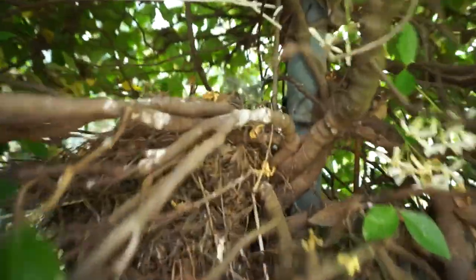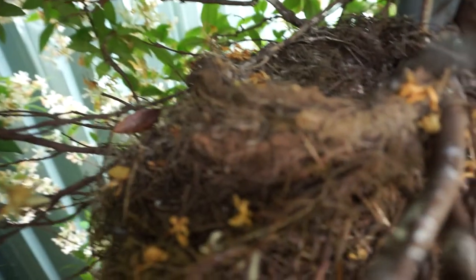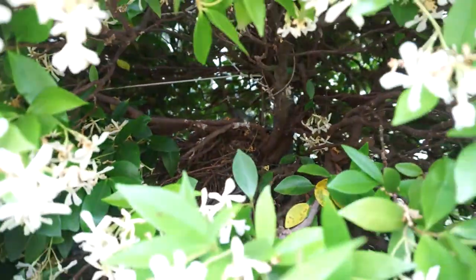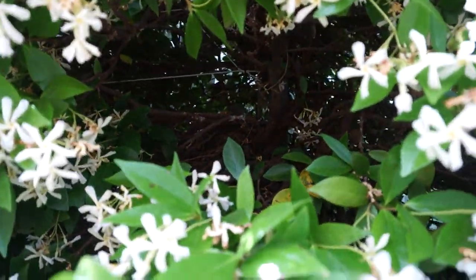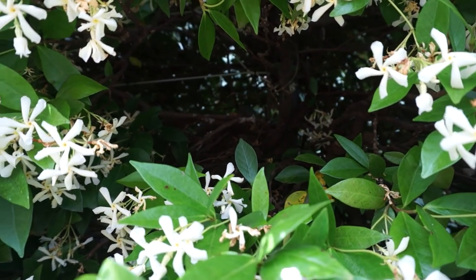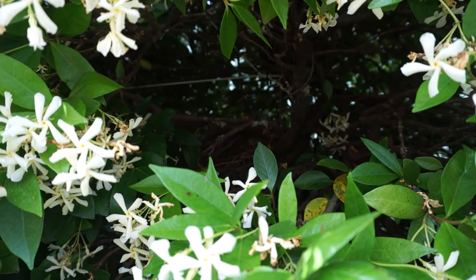That's the end of this. The babies have left the nest. If you can see it. So they've flown the coop. And I'm pretty sure I can see them flying around, but it's hard to tell which ones are the juveniles.